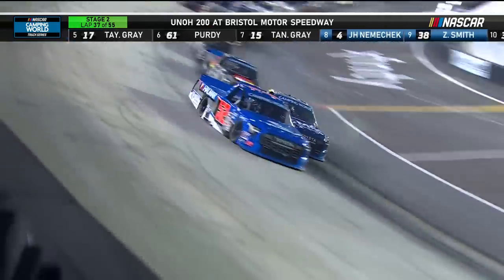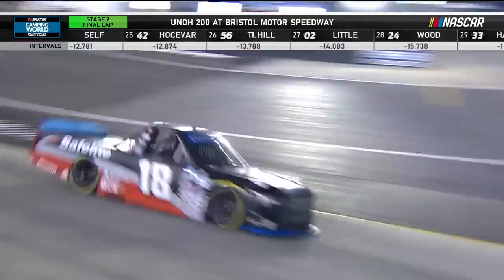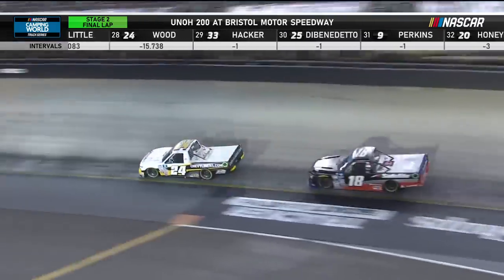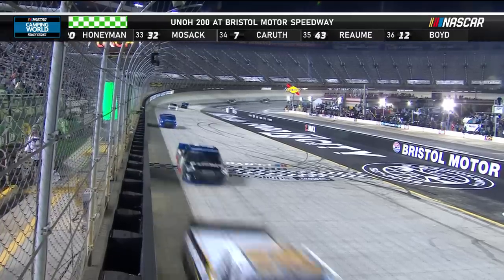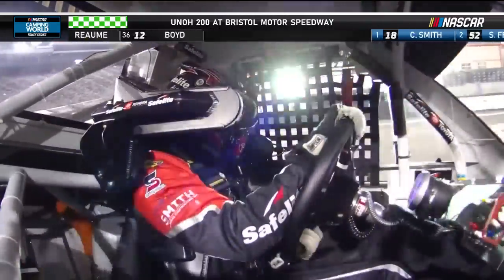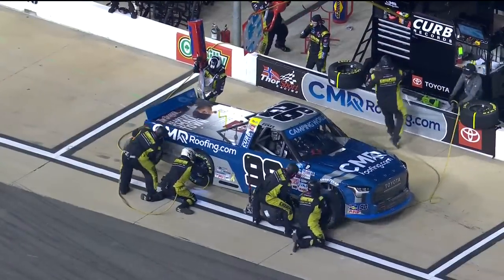Less than 20 to go here in stage 2. Oh, Friesen trying to get around and protect second. Chandler Smith won the first stage, and he's about a quarter of a lap away from winning stage 2. Second time that Chandler Smith has swept the stages. Went on to win the last time he did it at Phoenix, and that was in the season finale a year ago. Josh?